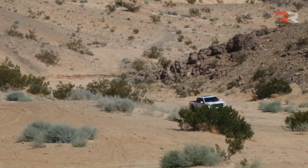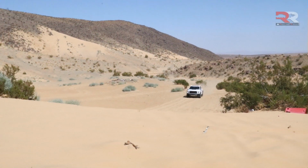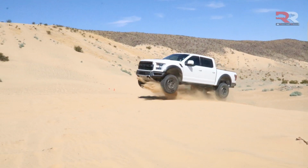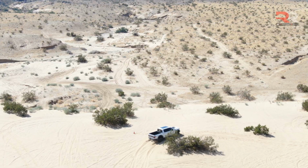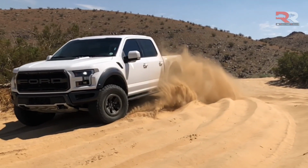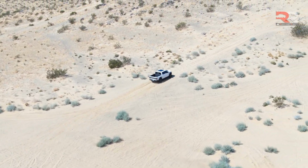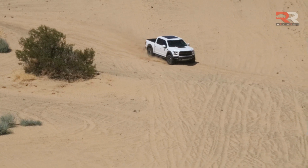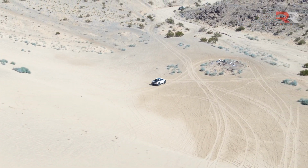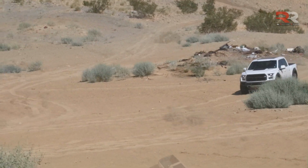All right, coming up the dune. Dunes, we lost the camera for a second, going back down. Oh boy, down and around. This Raptor's going fast. Okay. All right, round the big pile of trash and to the finish.